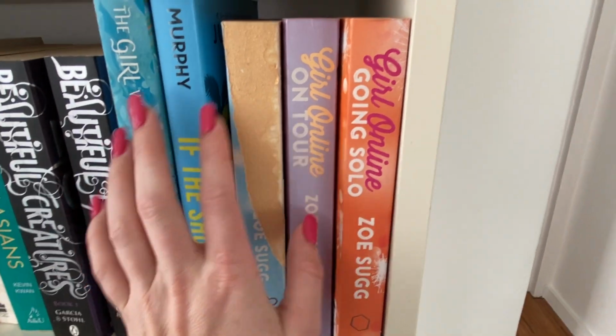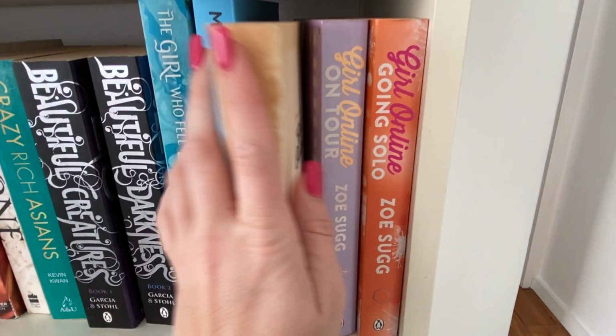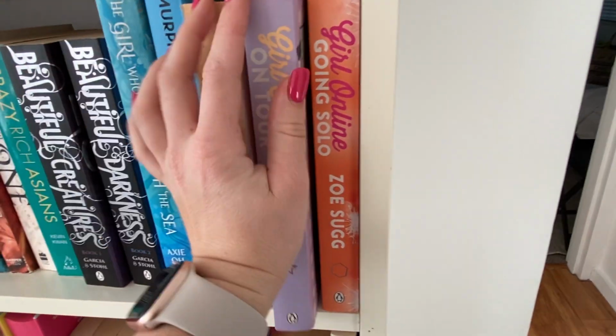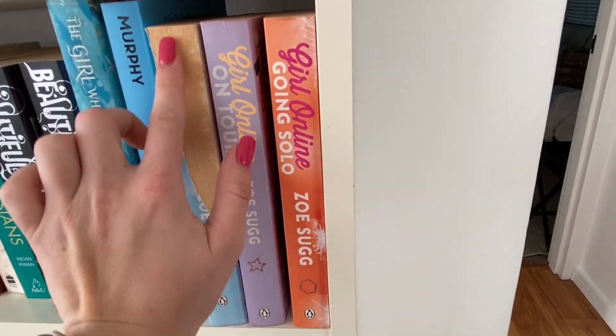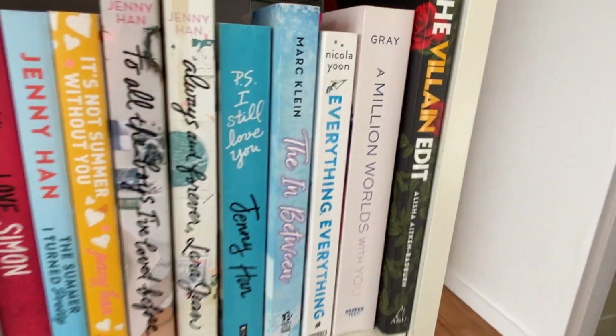I recommend that. And then this is like my young adult kind of romance area. So I've got my 3 Zoe Sugg books. This is her Girl Online series. This one, the spine kind of broke, so that's why I've got them like this, but they are there. Moving down, I'm going to go this way just because it's easier.